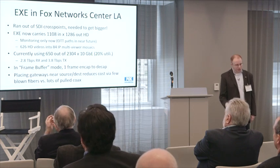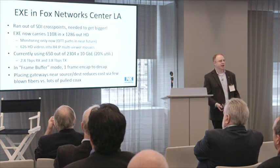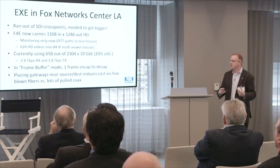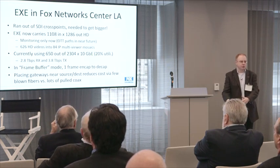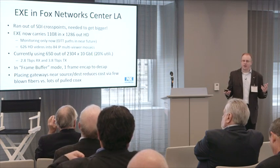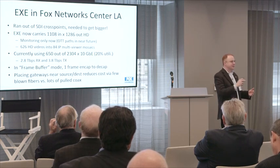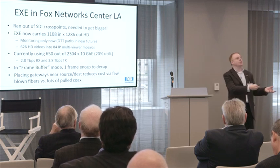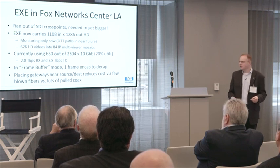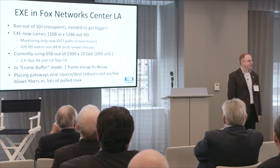And so the question is, what's our main takeaway? How has this really helped us besides just being an SDI replacement? The one feedback I'm getting from the folks who put this in is that placing these gateways very close to the source and destination significantly reduces the cost, because if you've got this dense Ethernet coming in, you can just blow a couple of fibers from place to place inside of our plant instead of pulling a bunch of one signal per coax, copper coax. So this has been the one significant workflow advantage that we have based on the IP system.